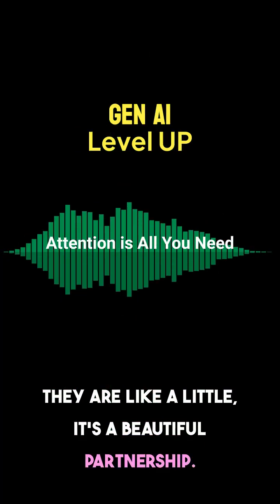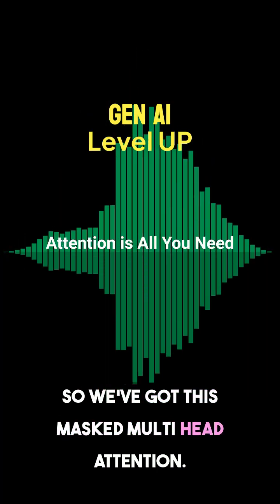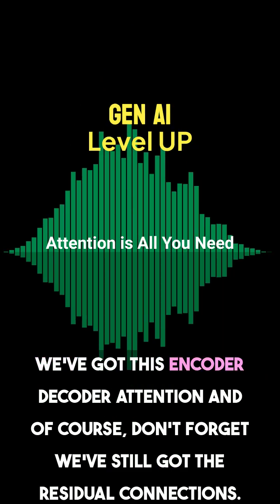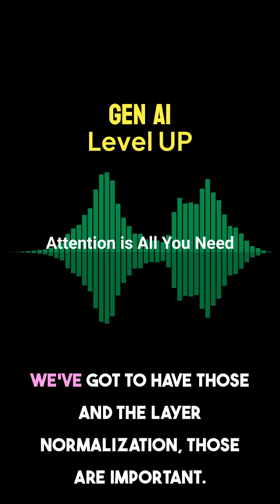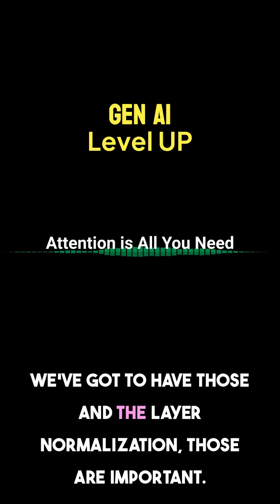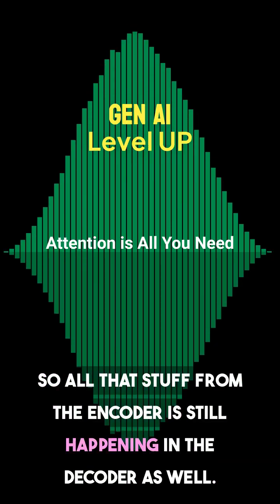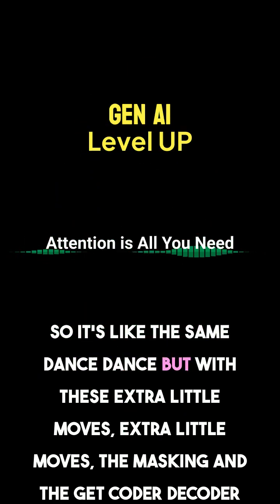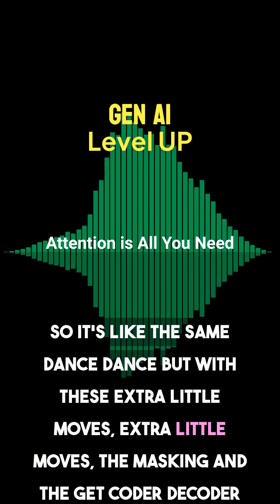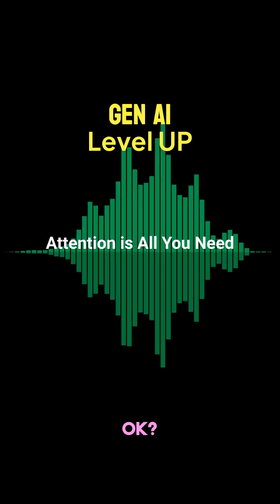It's a beautiful partnership. So we've got this masked multi-head attention, this encoder-decoder attention, and of course, don't forget the residual connections and the layer normalization. Those are important. So all that stuff from the encoder is still happening in the decoder as well. It's like the same dance, but with these extra little moves: the masking and the encoder-decoder attention.